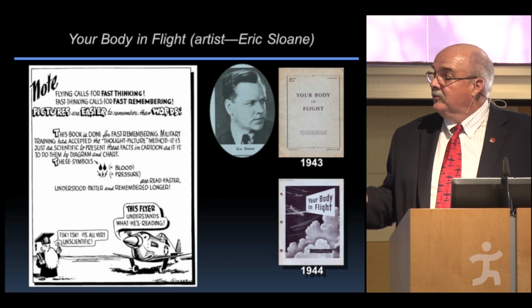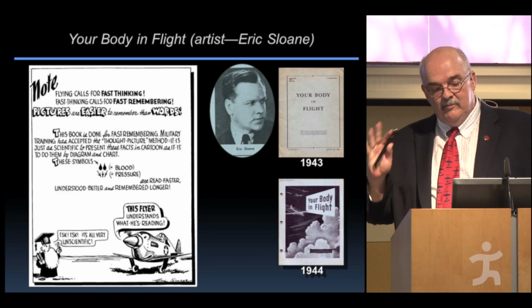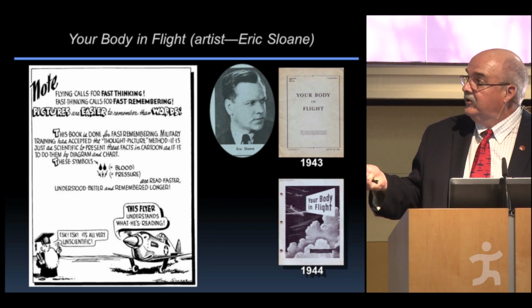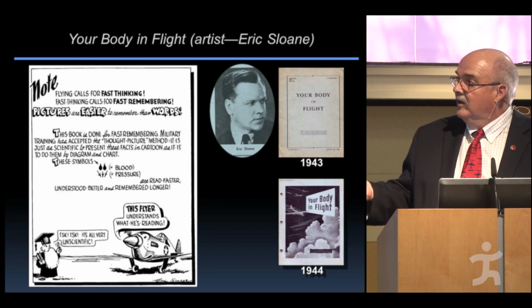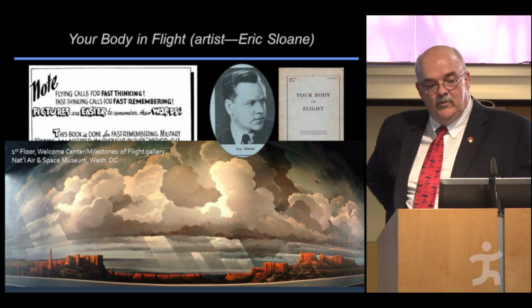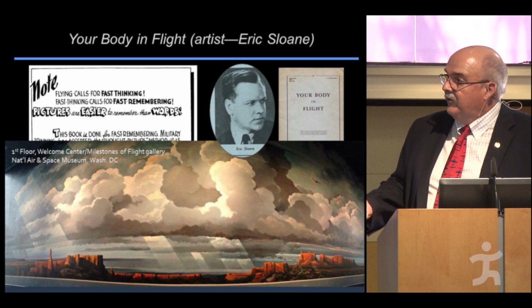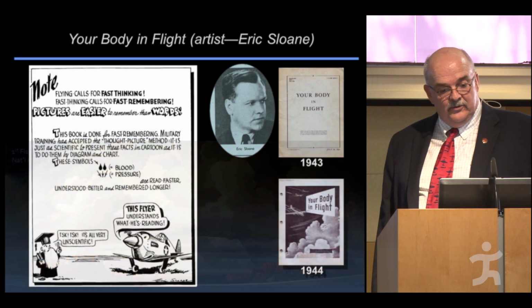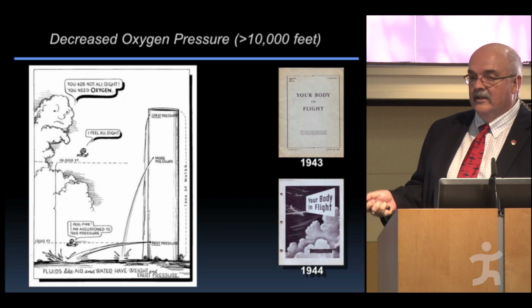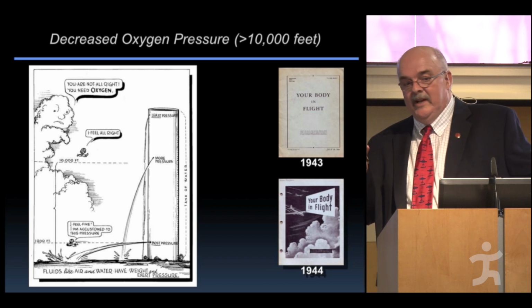The artist was Eric Sloan. Many of you may know of him. He was a famous cloud and weather artist, also many books, covered bridges, woodworking tools. But he would do these thought pictures, and they were published in these two books, Your Body in Flight, hence the name of my talk tonight. And in case you're ever at the Air and Space Museum in Washington, D.C., in the entryway, Eric Sloan did one of the murals that's on the wall here. You can see a jetliner flying across the southwest here. But a famous artist who really made an important contribution. So I'll be using the thought pictures throughout tonight to teach you the same thing the aviators learned back during the war. Okay, so let's start with what the main problem is.